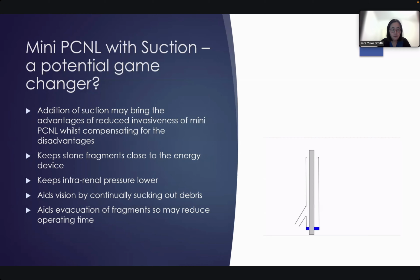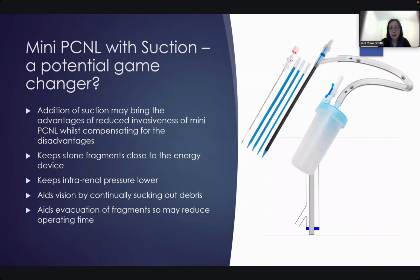So in terms of mini PCNL with suction, here is a picture of the Poussin access catheter, and you can see that it comes as a one-step dilator, although you can also use smaller dilators prior to inserting the one-step sheath. It's connected to a suction bottle, and you have control for collection of the stone fragments. The suction's attached here, and you've got a lever here for control of the amount of suction, and here there's a finger port where you can close the port to increase the suction.